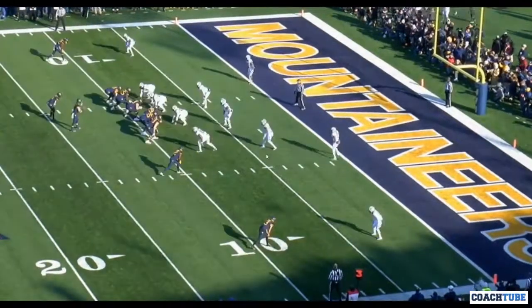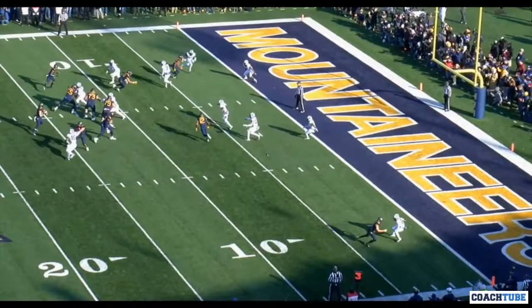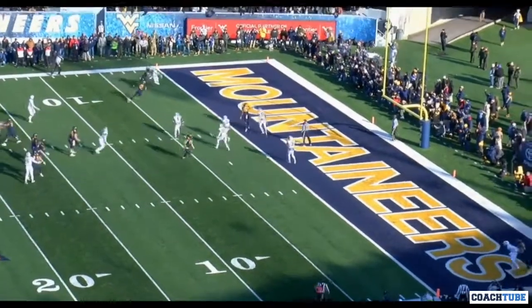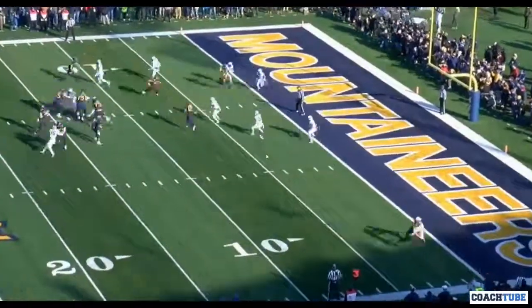All right, so eyes on the back. There's no back, that's out. Now you come underneath, and you put the ball on this guy right here, and we're in good shape. Really good job by this tight end of fighting through that stuff. And this is incredibly important.